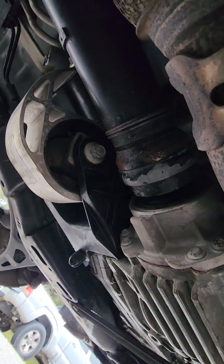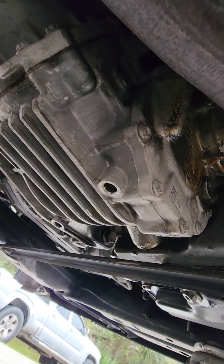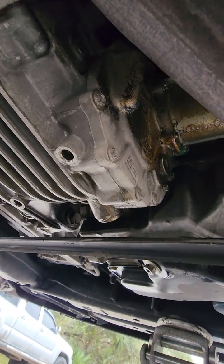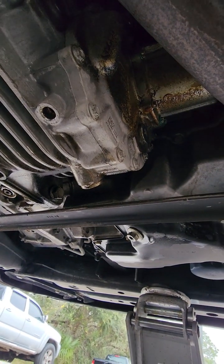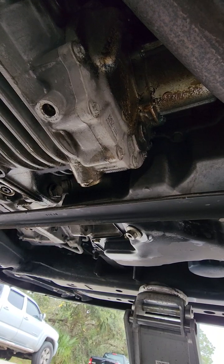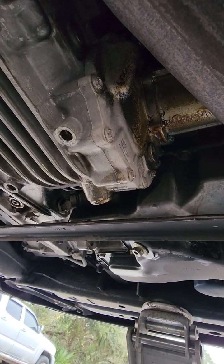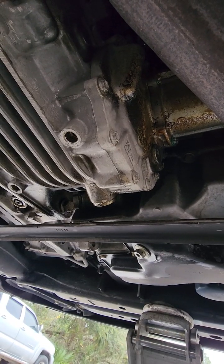So that is the next task at hand. Not today, but it will be coming soon. You can see on the outer shaft right there on the passenger side that it's covered in diff fluid. This thing grenaded.